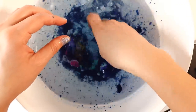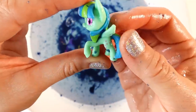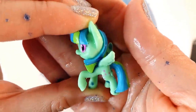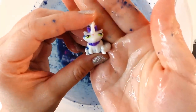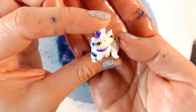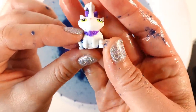Okay, next we got a green pony with blue hair and some stars for a cutie mark. So I don't know who this is either. Oh my goodness, we have so many new ponies. Oh, here's Opal or Opalescence. Oh, this is a white kitty cat with white unicorn horns. Oh my goodness, look how big that horn is.